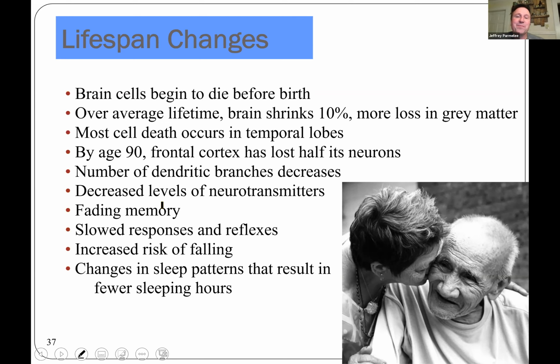Complex, right? But look at that lifespan changes. What happens to your nervous system as you get older? Well, for some elderly people, they retain beautiful cognition, clear memory, no problem. But many have dementia, right? Memory loss, dementia. So it just varies on the person. But over time, your brain does shrink and you tend to lose the gray matter as it goes along. And you can see, by age 90, the frontal cortex lost half its neurons. That's a lot.